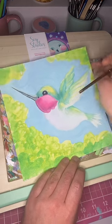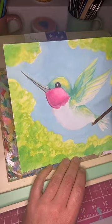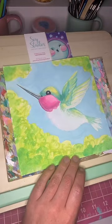All right, I'm looking at the background. I see some wet spots, so I, again, don't want to touch the background again yet.